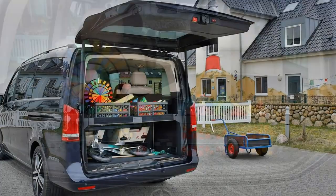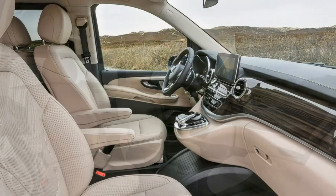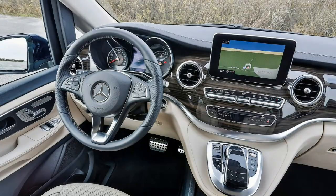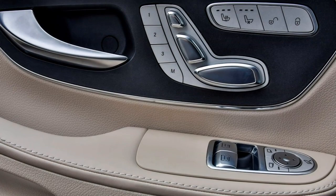Propulsion derives from Mercedes' venerable 2.1-liter twin-turbocharged diesel, available in two power outputs. The V220D has 163 horsepower, the V250D 190 horsepower. Both transmit their power to the rear wheels via a 7-speed automatic gearbox. It's the less powerful of the pair that's marginally the more efficient. Even so, the superior performance of the V250D makes it easier to live with.